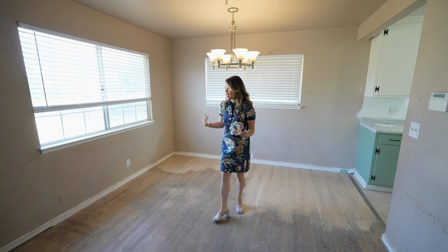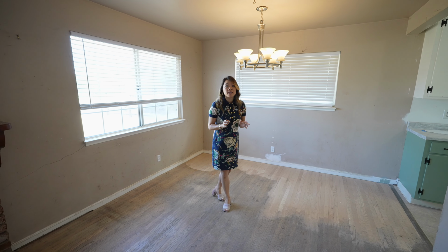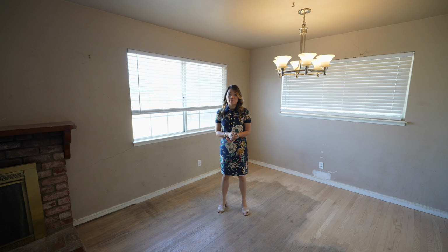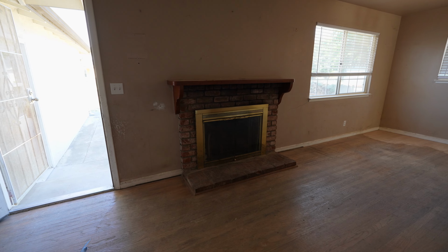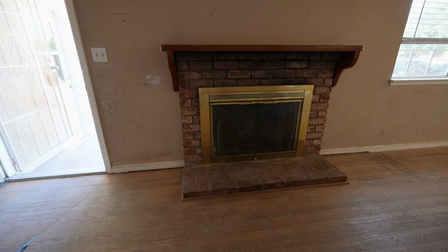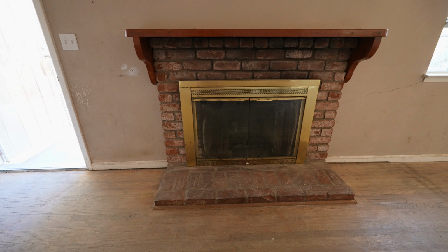The interior paint currently is this medium beige color, which makes the room feel even more dim. We have to do a lot of patching on the walls and fix the wall texture and then repaint. The fireplace here is a simple brick fireplace and it can use some dressing up.